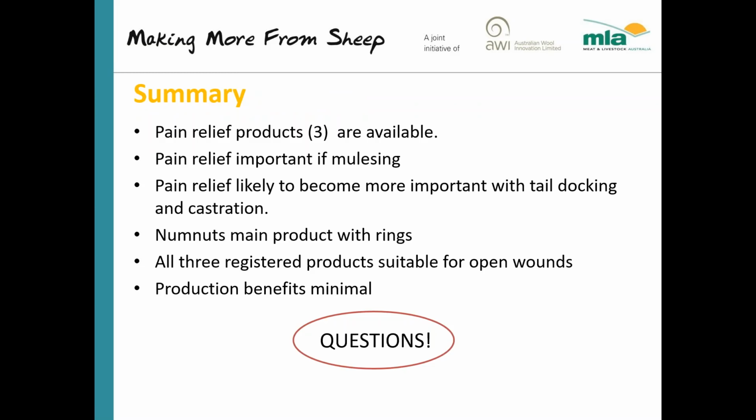In summary, there are 3 pain relief products available. As I've said, pain relief is important if mulesing, and it's likely to become more important with tail docking and castration. Numbnuts is definitely the product that we need to consider if we want pain relief in conjunction with using rings. And the current 3 registered products, being Trisulfone, Buccalgesic and Metacam, are all suitable for open wounds. But remember that the major benefit you're going to get is specifically in terms of the welfare of the animal and decreasing the pain within 24 hours of the operation, and the production benefits from the use of that pain relief will be minimal. So when you're working out the costs, that's what you need to take into account.